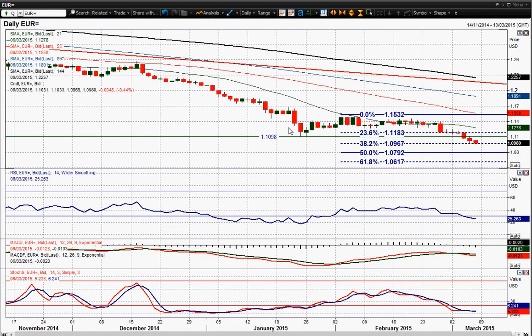Now this euro has broken back below the 1.0980 level. We'd seen that a couple of days ago, and now it's consolidating the move lower in terms of breaking down below $1.10, and that $1.10 psychological level has been broken. It got broken yesterday, and it certainly looks like it's accelerating down now.